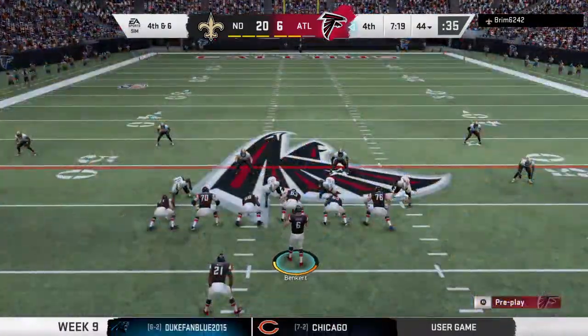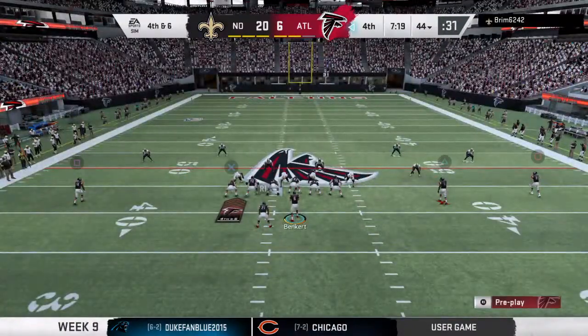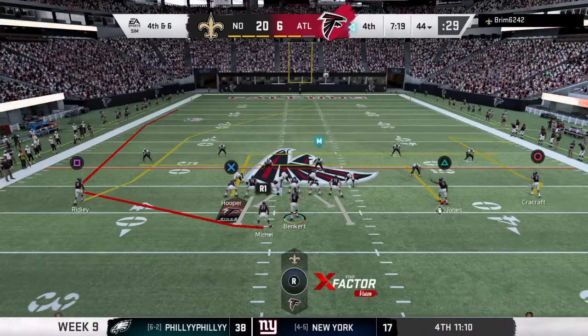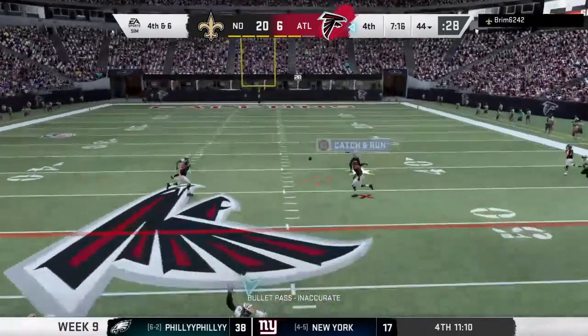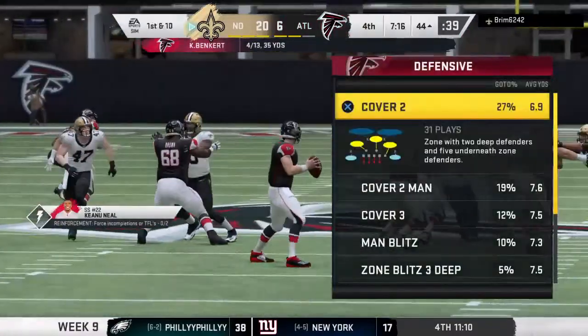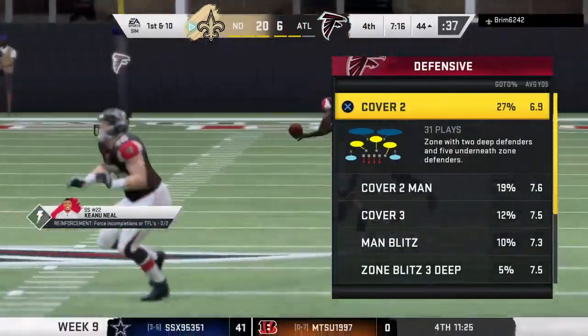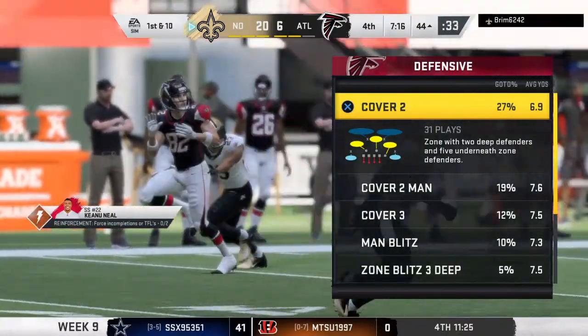And they're indeed going to go for it here on 4th down. So trailing here in the last quarter, let's see how this plays out. As expected, they're going for it to keep the drive alive. And no, it's incomplete. The Falcons go for it, but it doesn't work out. And the Saints are going to get it back and in great shape.